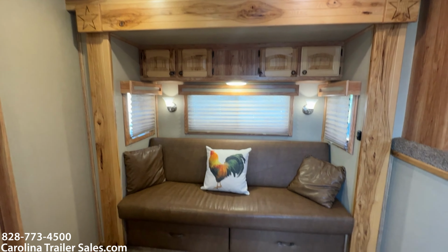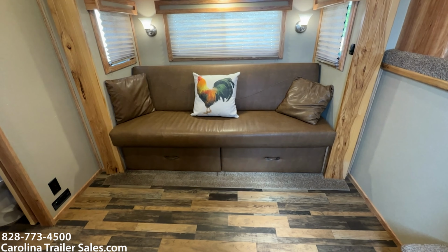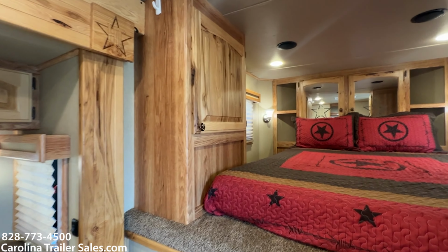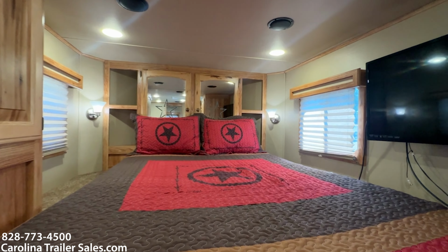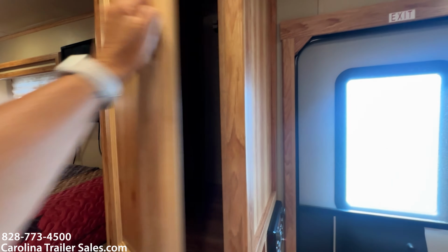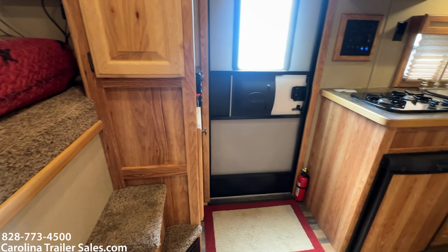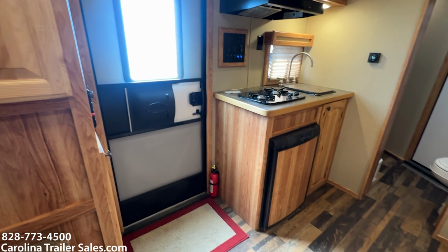Kind of expanded so the slide is out. It's got cabinets above the slide box. Couch does make a bed, and it does have 2 drawers there under the bed for storage. So it's got a cabinet here for hanging clothes. It's got cabinets behind those mirrors, and it's got 2 shelves. It does have a TV. It does have a cabinet here for hanging space. Nice cabinets. So the cabinet doors, these doors are real hickory.